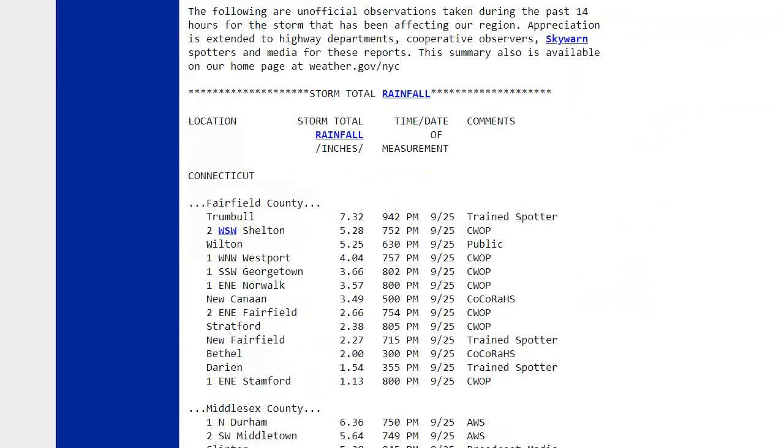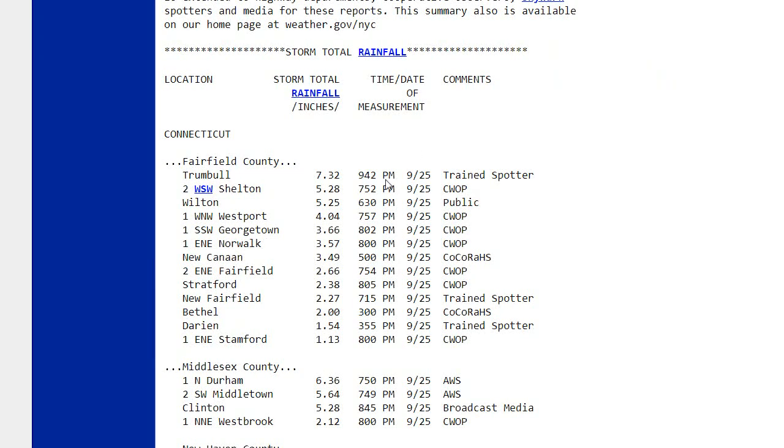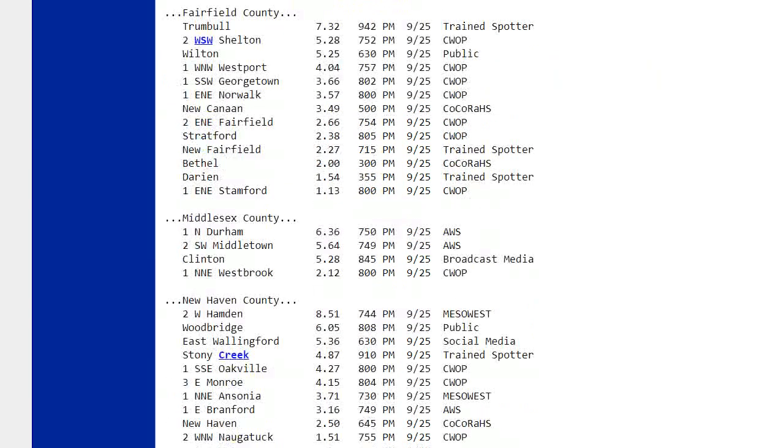This is some real tropical moisture that's coming to our area. As you could see, Connecticut really got hammered. Trumbull, 7.32 inches of rain. So they must have had a lot of flash flooding in this area with this amount of rain. Again, this is some real tropical moisture. You've had Shelton, 5.28, Wilton, 5.25, New Canaan, 3.49, around Westport, 4.04 inches, Middlesex County, Connecticut, Durham, 6.36 inches.